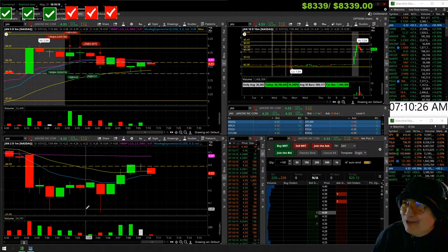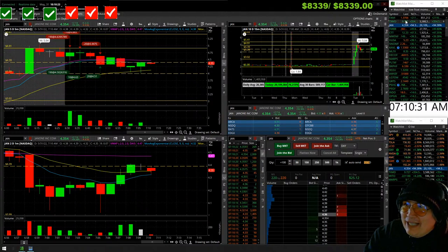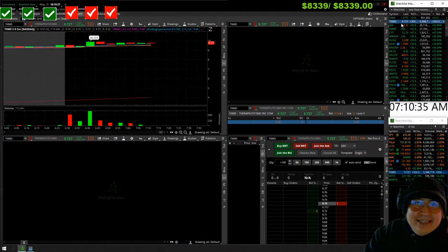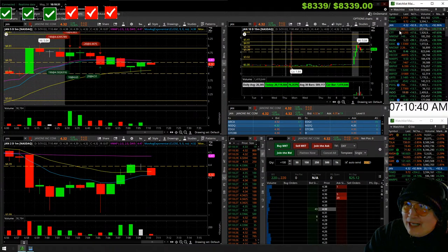Let's go. MULN is hot today. I don't see that one myself, but FAMI was moving up too a little bit here. TXMD, I think that was a split. JAN or buyout, one of the two.